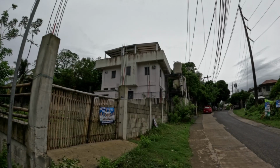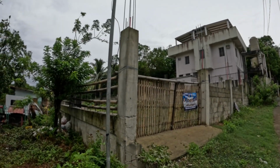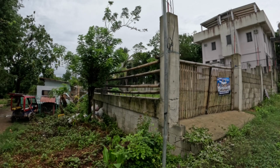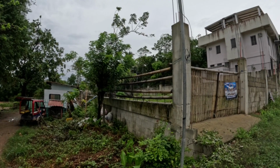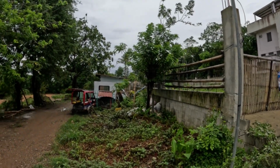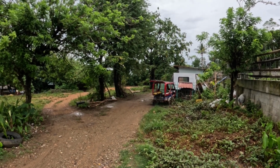I'm here at Tabon in Caticlan, Aklan in the Philippines. This area right here is where Dazzle grew up, and where the land that Dazzle bought here in Caticlan, Aklan is. Right behind this house is Dazzle's mom's house. Also looks like they're building something here. And then Dazzle's land is also behind this property right here. This is the way to Dazzle's mom's house and Dazzle's land.